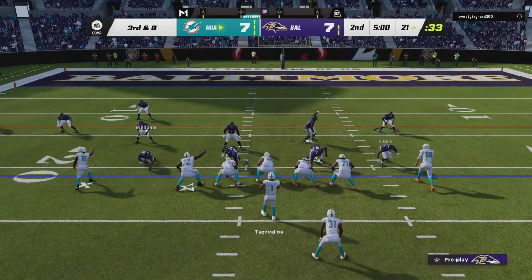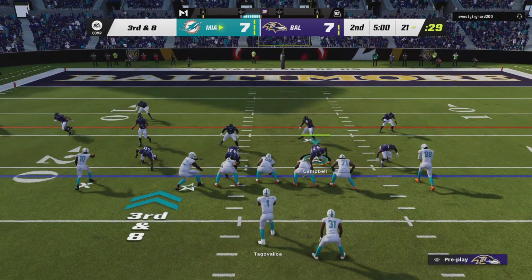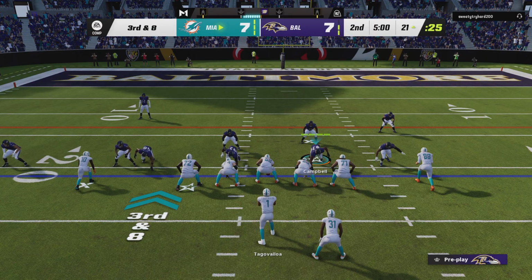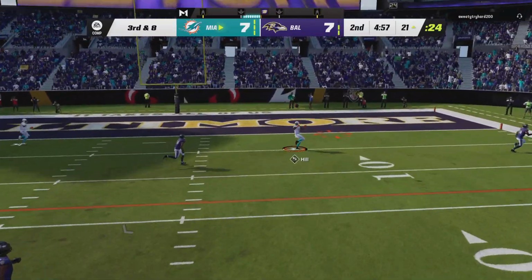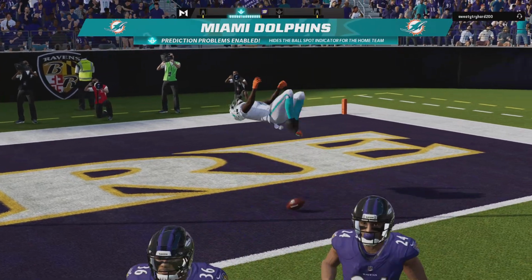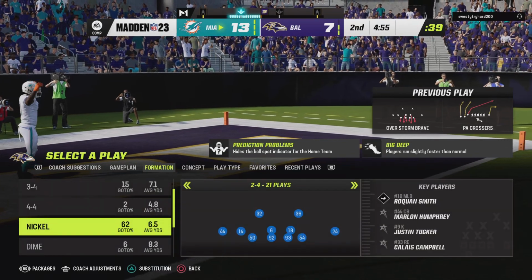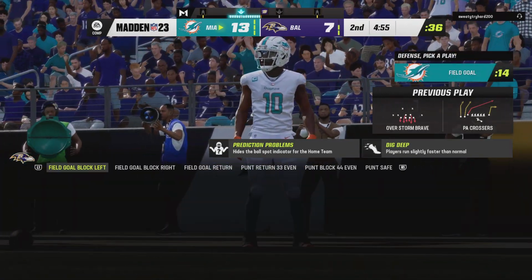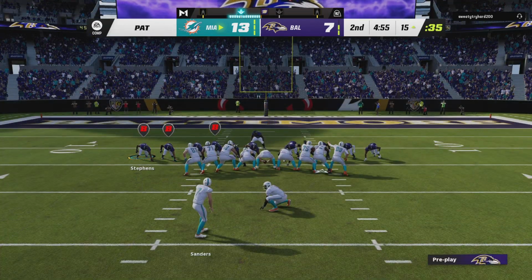Here we go. 7th play of the drive forthcoming on 3rd and 8. On play action, here's Tua. He is going to find Hill here, and he will take it in for a Dolphins touchdown. Tyreek Hill on the touchdown pass from Tua. And the Dolphins have moved out in front. A nice connection there, finding his target, and that'll put 6 up on the board.